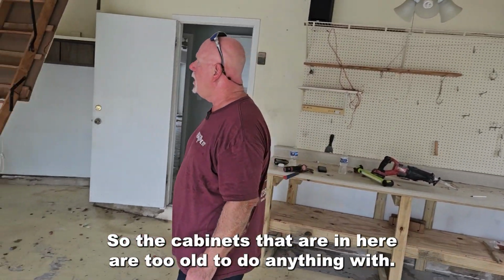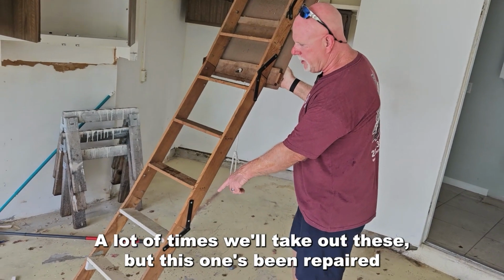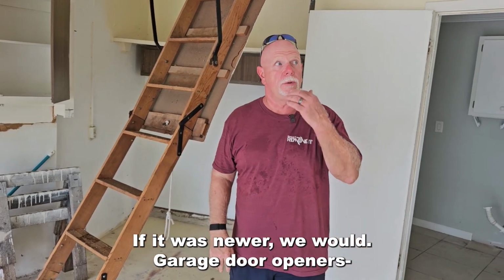So the cabinets that are in here are too old to do anything with. A lot of times we'll take out these, but this one's been repaired several times over the years, so we're not going to take out the attic access. If it was newer, we would.